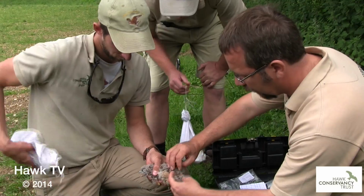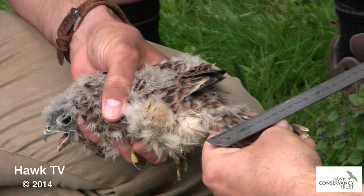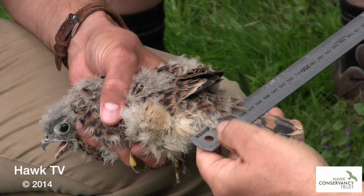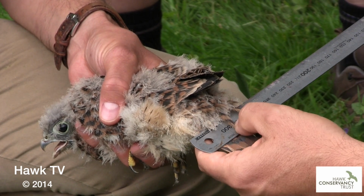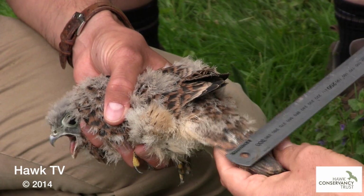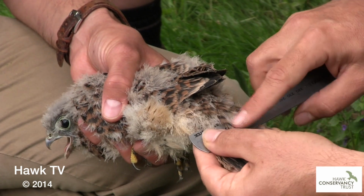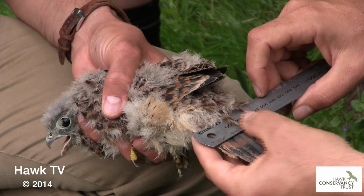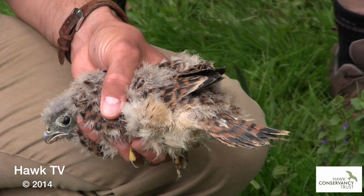And we're looking at the upper tail coverts here, above the tail. In a male they tend to be nice and bluish grey, or not quite so dark, but with very narrow bands, but on a young female there'll be this broad dark and chestnut colour. So it's a female.